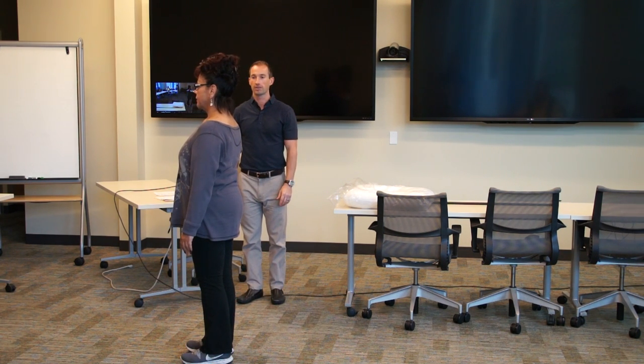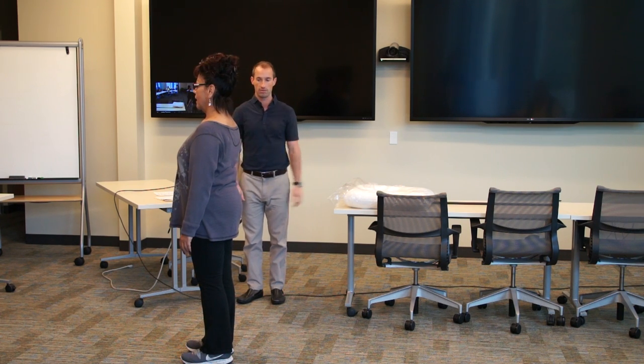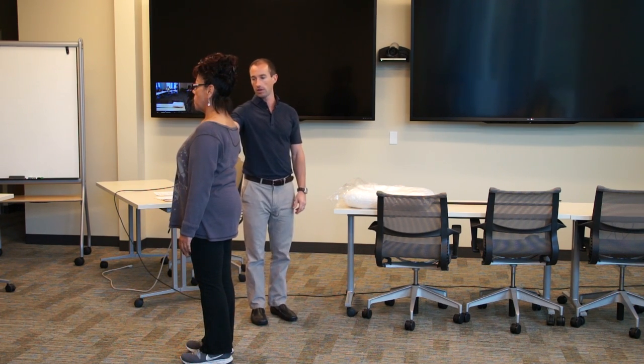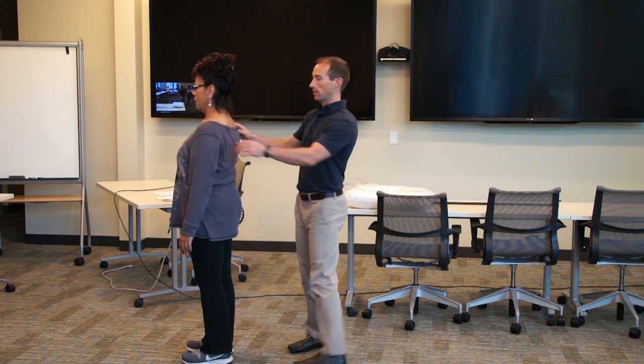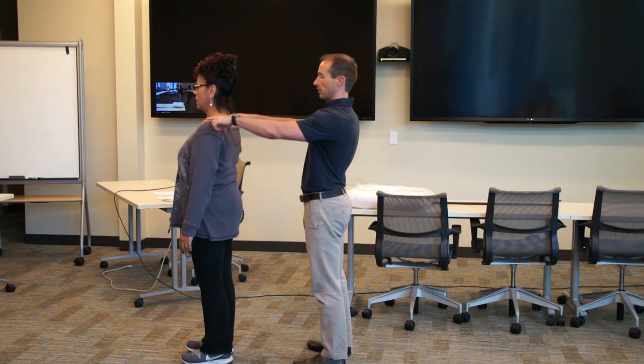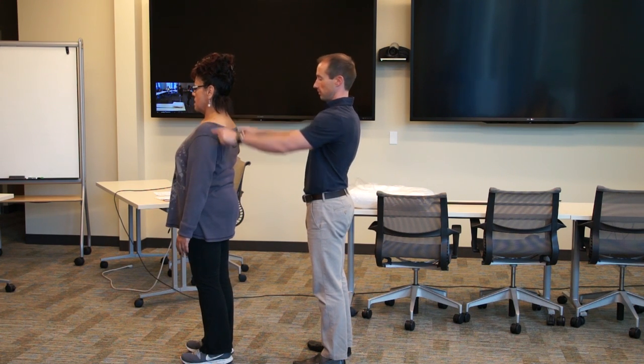Oh, look at that. You can see really easily now with the earrings. They look like they're coming right down where they should, at the anterior part of the shoulder. That's great. Shoulders appear back here and they're even in height as well.